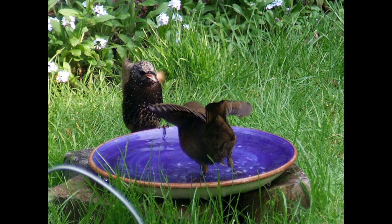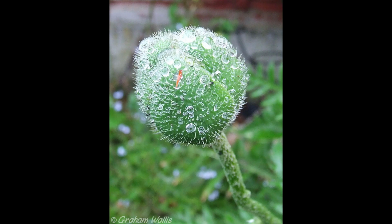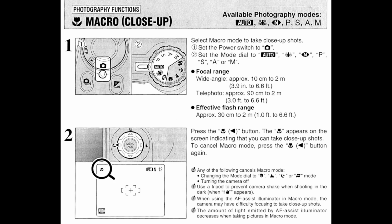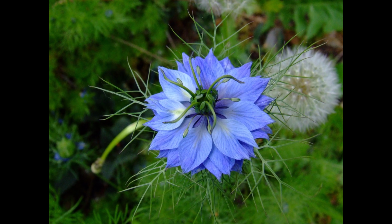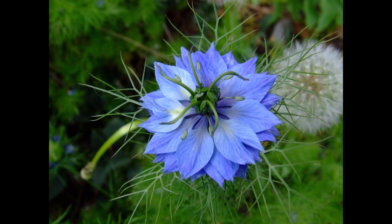Staying with the garden, it was inevitable that I'd end up pointing my camera at plants. This one is the unopened flower bud of an oriental poppy. When it came to getting close-up shots, I'd read in the camera manual that, set to its minimum zoom, or wide angle, the camera could focus to 10 cm, whereas at maximum zoom, or telephoto, the closest it could focus was 90 cm. I took this to mean that it was best to use minimum zoom for close-up photography.